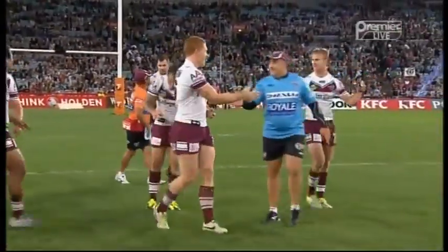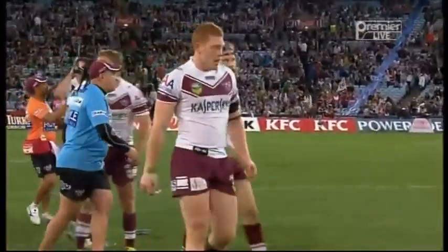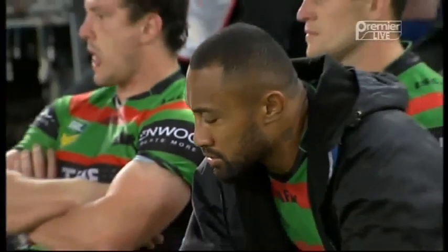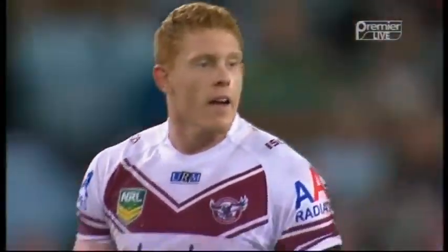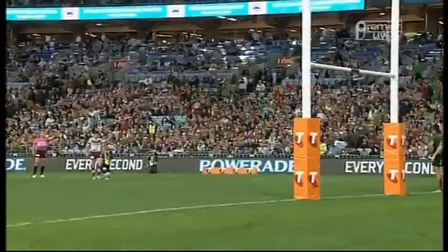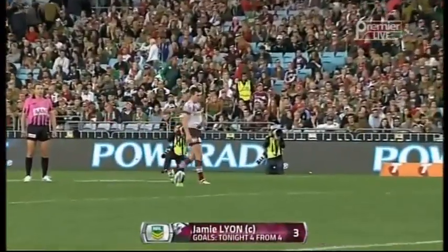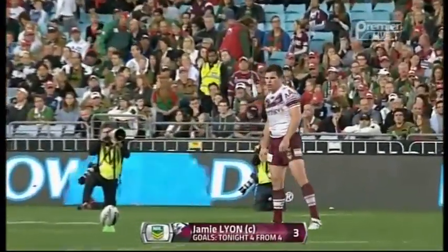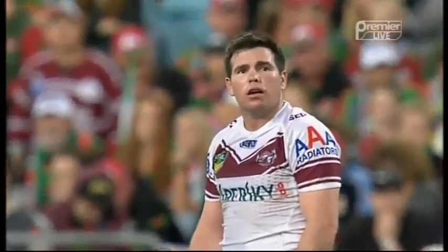On the back of an all-or-nothing play from South Sydney, having to score twice in the remaining minutes. They went for the runaround to bring the defensive line up of the Manly team. They were going to kick wide for the winger, hoping to catch him out in that fashion. But Tom Simons got there too quickly and got the arms out. And Jamie Lyon looking to stay 100% tonight off the boot.